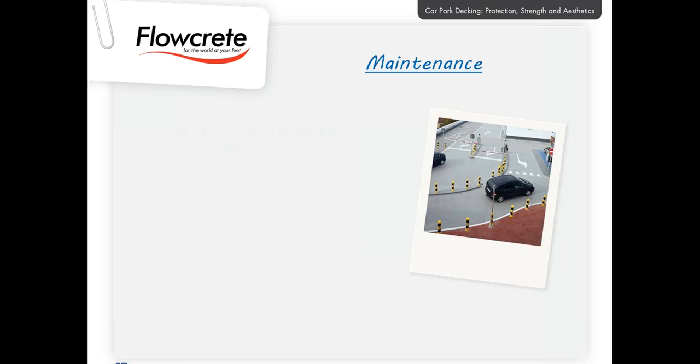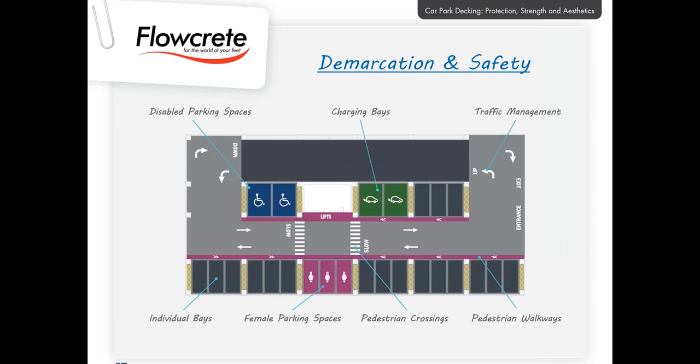A car park deck must also provide clear line marking. There are local regulations which dictate the size of the arrows and how disabled bays must be marked out. It also provides the opportunity to further enhance the environment by providing specific areas for female and parent parking, as well as parking for electric charging, amongst others.